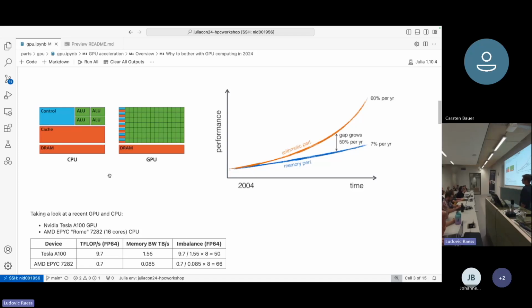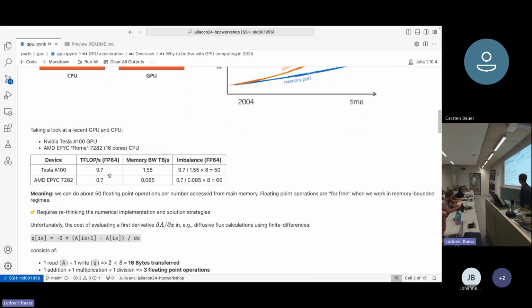So the takeaway is that memory lags behind compute. So we're getting more and more memory bound over time. The thing is that we're memory bound, and I pulled some numbers for at least the GPU, the one that's in Perlmutter. The CPU may not be exactly the same, but even on modern CPUs that have 64 cores, we're also memory bound. The only difference is the imbalance.